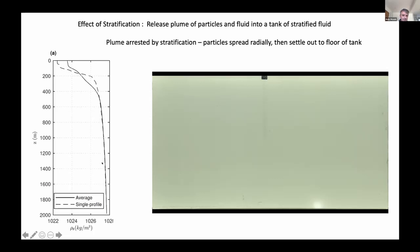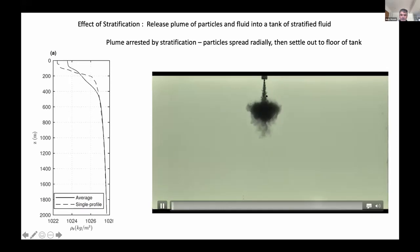This just shows the density through the ocean, which is a combination of the salinity gradient and the temperature gradient. But the result of that is that the density of the water in the water column typically increases with depth. And so if we release our particles here, let's just watch this movie run, the particles come in, and as they settle through the water column, a turbulent plume develops in the top part of the tank here.